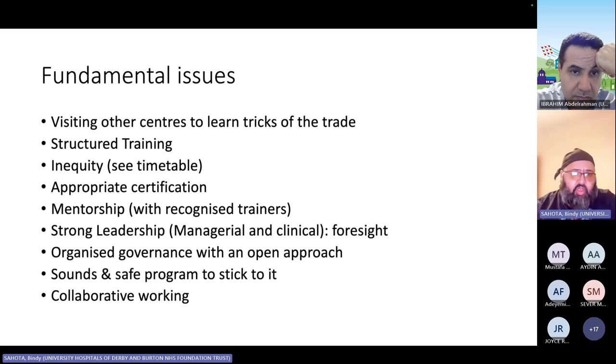So what are the fundamental issues? When you're setting up a new program, you need to think about, how do you go around visiting other centers to learn tricks of the trade? How do you get structured training? What do you do with an equity of approach? How do you get appropriate certification? How do you get mentorship with recognized trainers? Now that does exist. When we started, that didn't exist very well.